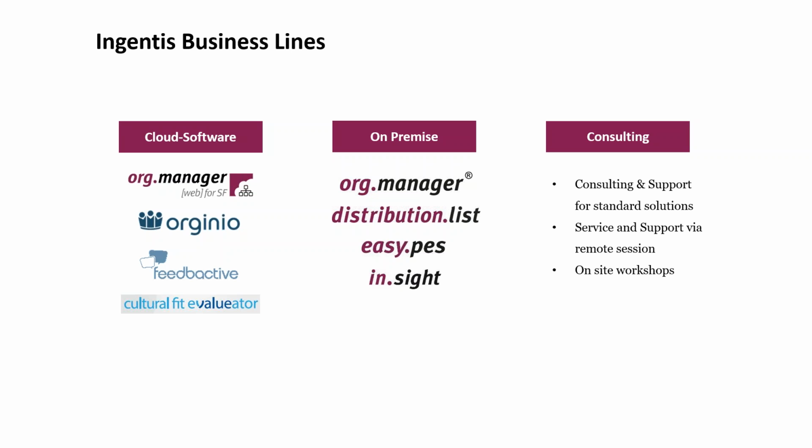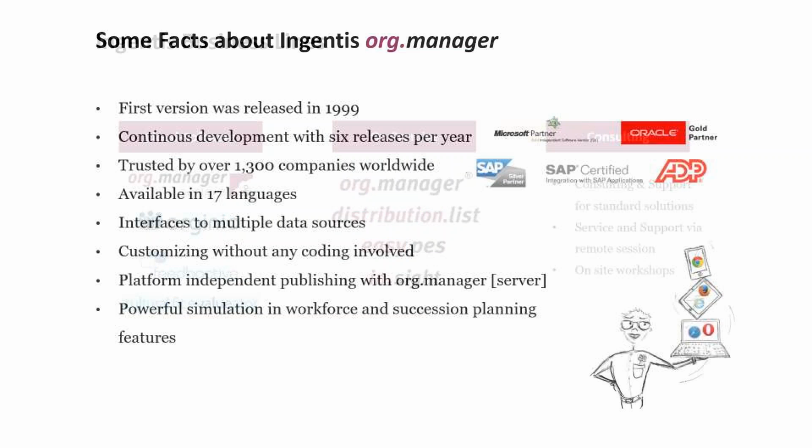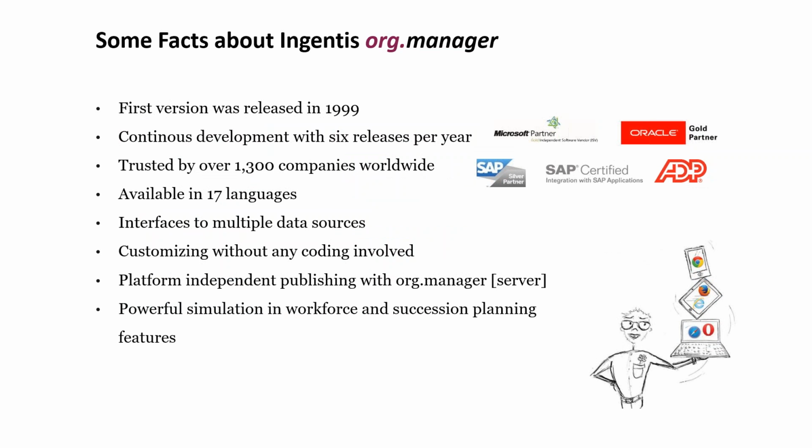We have another product called Orginio, which is fully cloud-based and is more of an introductory offering for small companies to do very straightforward, simple org charting. And again, if you have any questions, please let me know.